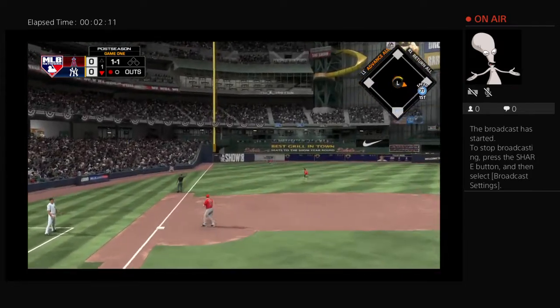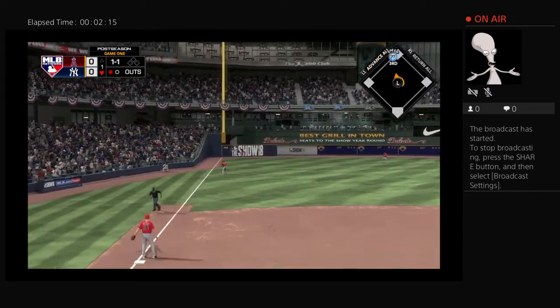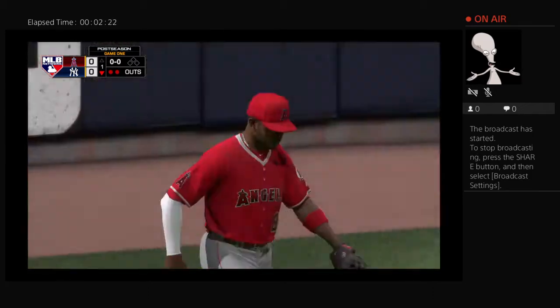And that's it. Hold on now. That's a fair ball down the left field line. Should be at least a double. Around second now and headed for third. And it's in time as he's out at third as the good relay gets him.